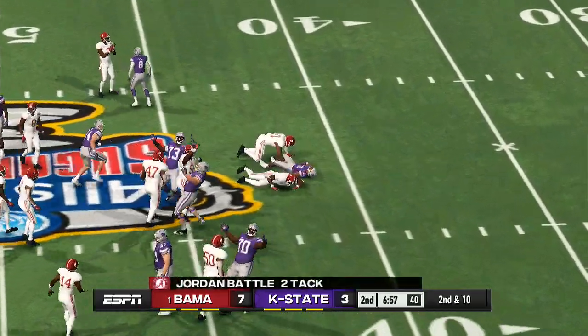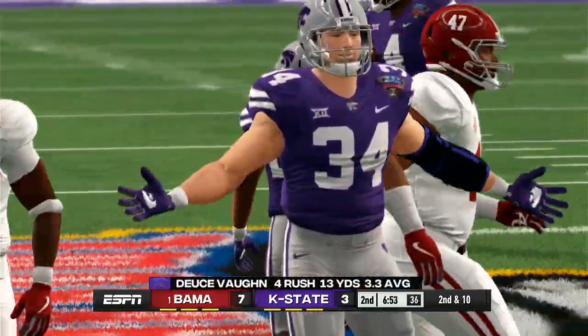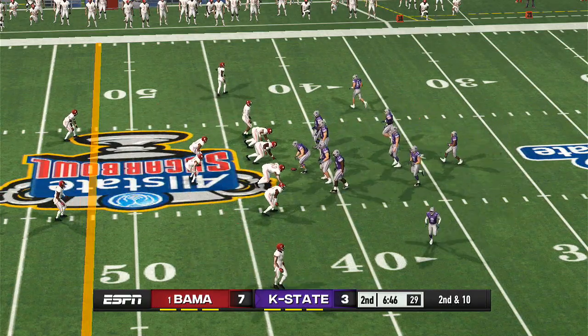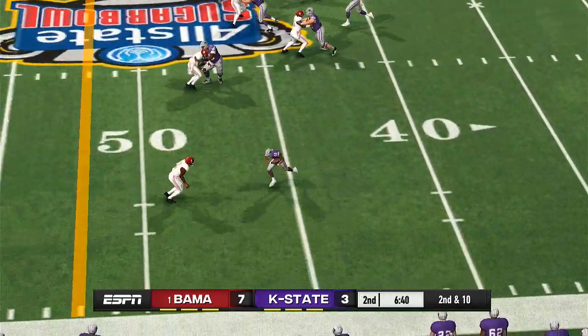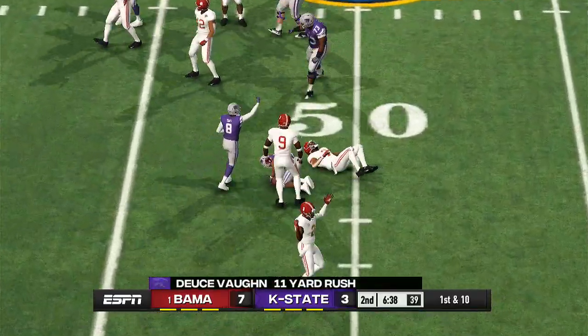He makes it to the 42-yard line. From their own 42-yard line. Second down. It's the tailback. He's at midfield. And he's tackled around the 48-yard line.